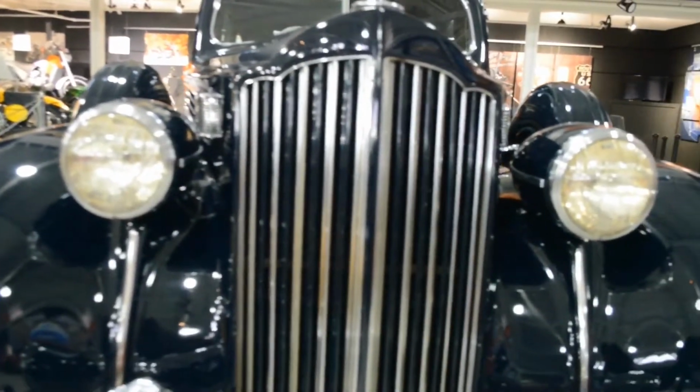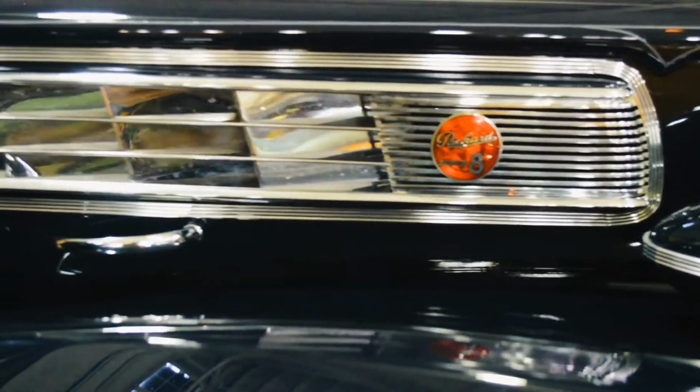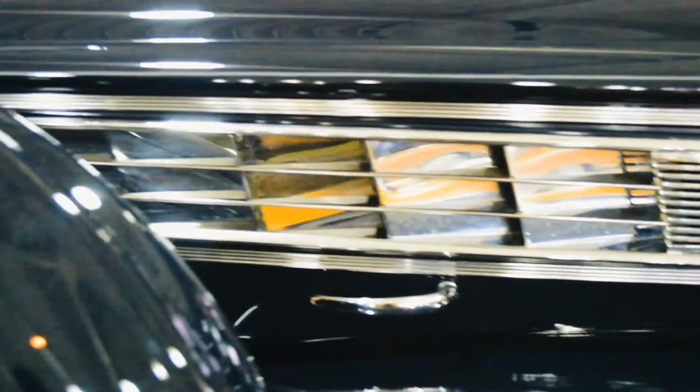When I bought it, it was hardly running. The brakes didn't work. It leaked gasoline, it leaked water, it leaked oil. The tires were shot. The interior had some holes in the wool, and it had a dent in about every door panel that was on it.